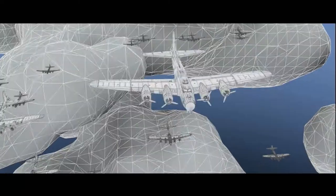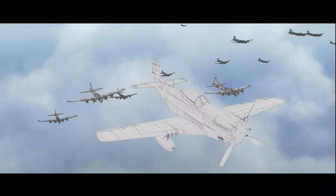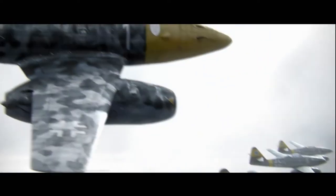There were full CG environment builds and aerial battles up in the clouds. They had probably the most difficult cloud work in the movie. In addition to that, UPP did the Me-262 jets.